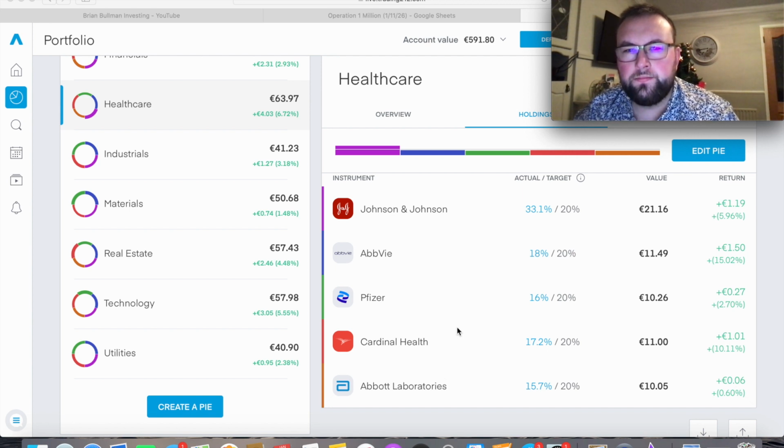Now, it's worth mentioning, down the line, I am currently in the process of making a dividend portfolio tracker on Google Sheets, which I'll share with you guys once it's created properly and I'm happy with it.